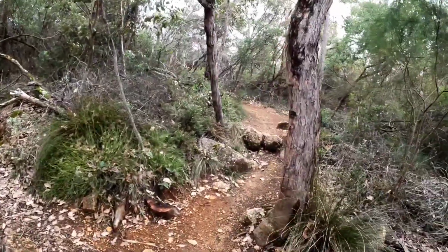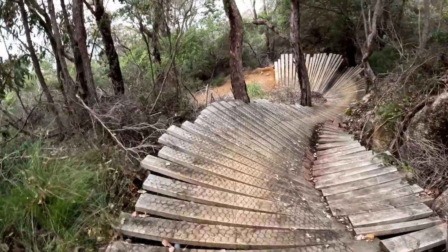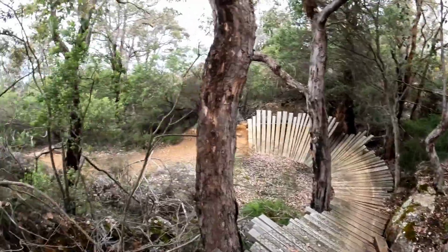After you come out of the bush there, you come into the second wall ride on the track. This one is really fun. Around there and continue on.